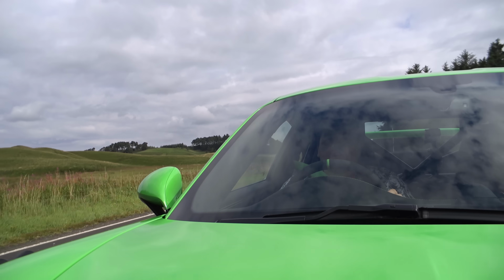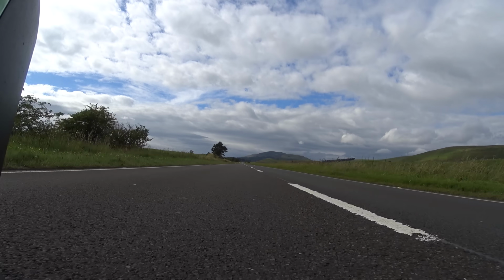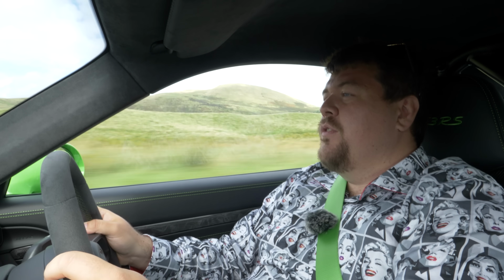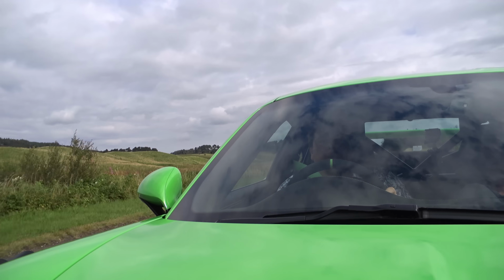Now, in the interest of science, I'm going to put the suspension into sport mode temporarily, and you definitely can feel a difference. In fact, this road that a minute ago felt nice and glassy smooth, it turns out isn't at all. And as I've got visibility, I pull myself over into the cat's eyes. That one was fitted by a man called Barry.